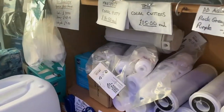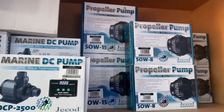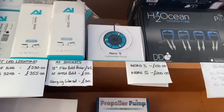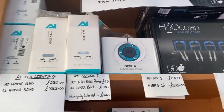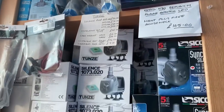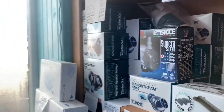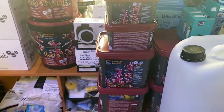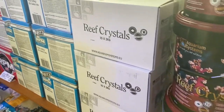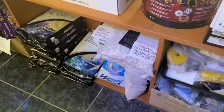Moving to RO replacements, Milliput, scrapers, cleaners, the stream pumps from DD, we're on to DD dosing pumps, Neros, Hydras from AI, Kessil refugium lights, onto all the Tunze and the CC pumps. Moving down into Aquarium Systems Reef Crystals salt, which we use ourselves, together with the Fritz salt, which we use from time to time as well. All the different sands.